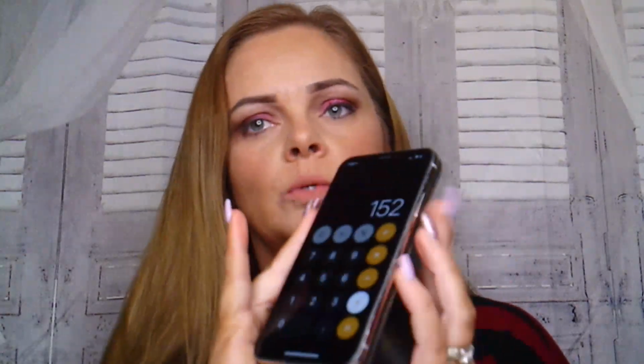$21. So this box is not worth quite as much. $35, $50, $18, $21, and $28. Yeah, not worth quite as much. This one is $152 worth. But all in all, it's still worth the $25 that you spend on just the box, in my opinion.